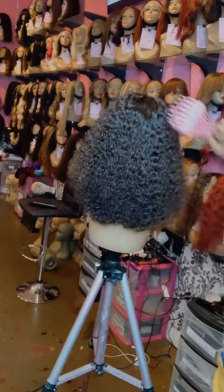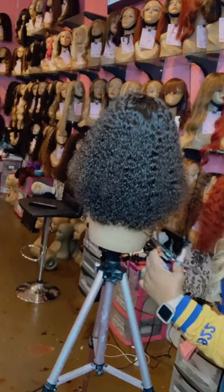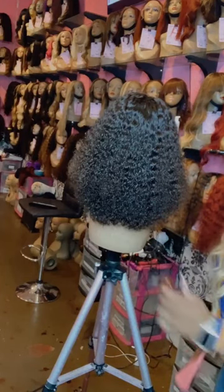My scissors are a little bit at an angle, so that way I'm not cutting like this. I'm cutting like this to kind of give it a little bit of texture, and it gives it much more of a natural look.